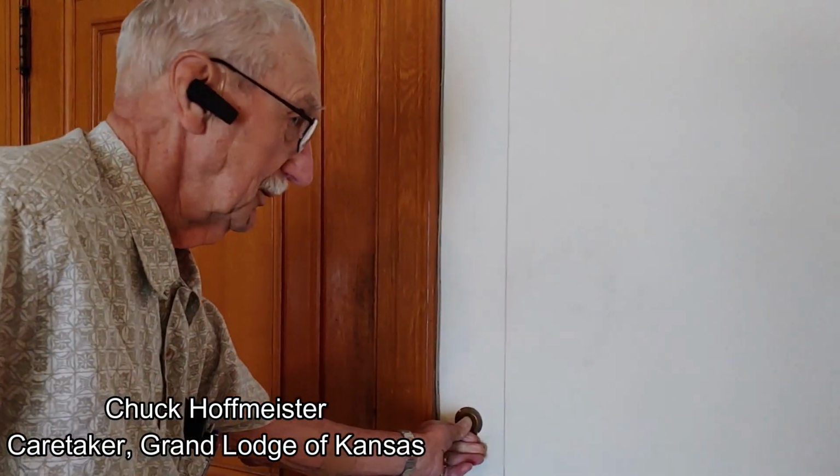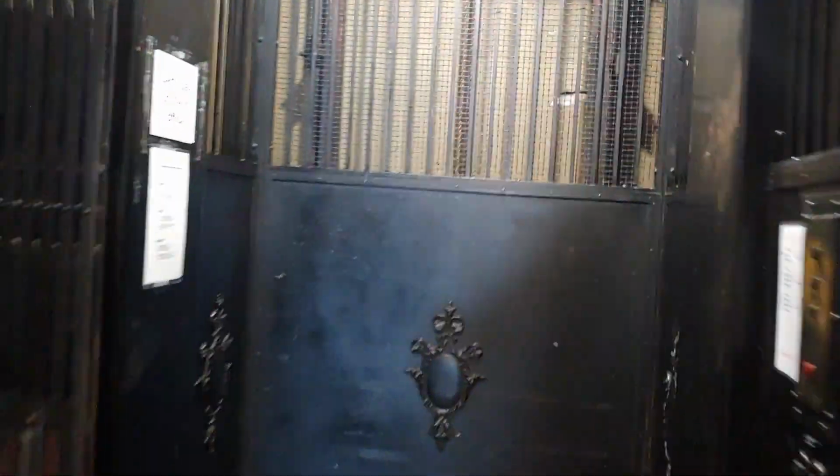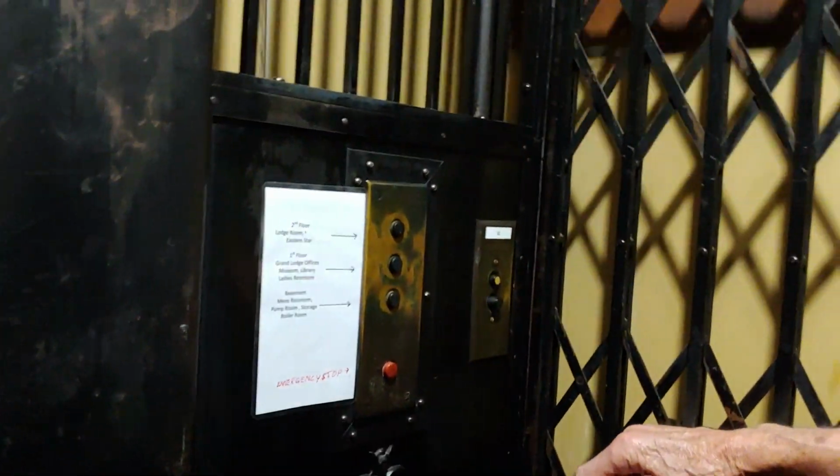And here is the antique elevator. It still works. Passed inspection yesterday. If you don't mind, we'll take a ride down. Juicy basement. This elevator was put in about the same time the building was built. It's getting hard to find parts for.